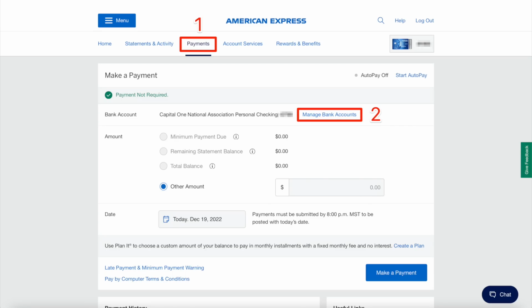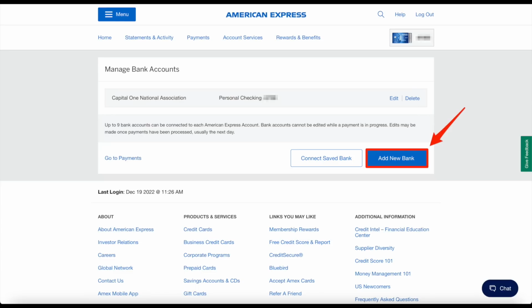Step number 1, naturally, is to log into your regular Amex account from a desktop computer and then click on the Payments tab there at the horizontal menu at the top. And then a little bit further down, you'll see Bank Account and then Manage Bank Accounts. Click on that blue hyperlink. And then on the next screen under Manage Bank Accounts, you'll see all the accounts you've already linked as payment methods to pay off your card accounts.